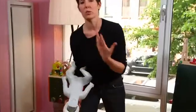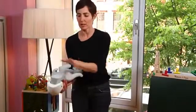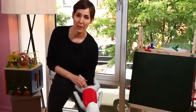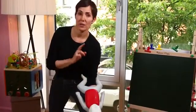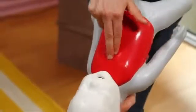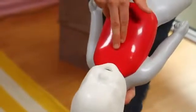Often this does the trick to expel the object, but if it doesn't, flip the baby over, support the baby on the other knee, and give the baby 5 chest thrusts with 2 fingers just below the nipple line. 1, 2, 3, 4, 5.